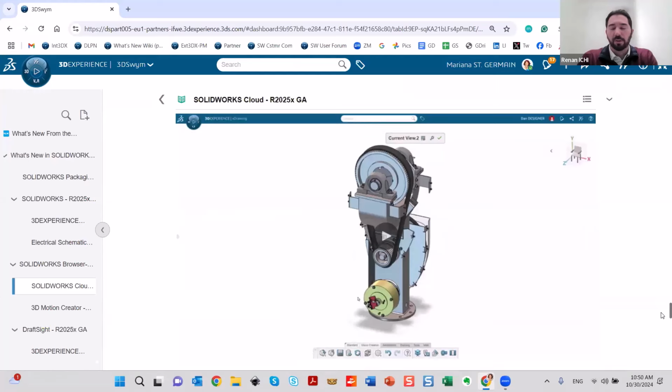It's also nice because you can now do multi-state views, meaning that you can have two views on a sheet of your assembly, one with components hidden and another view without those components hidden, so you can ensure that you're actually defining and adding balloons to all the correct pieces of your assembly.